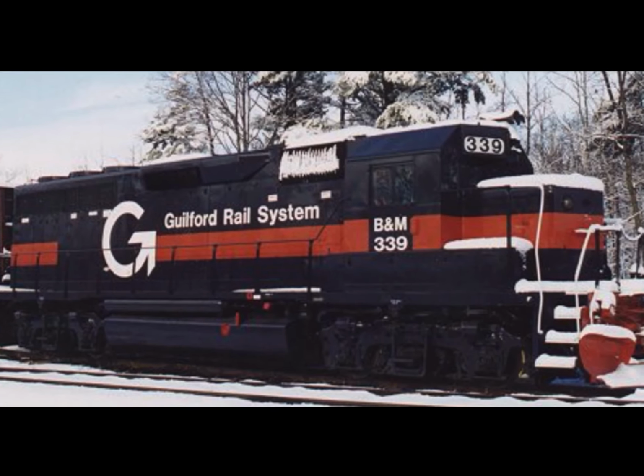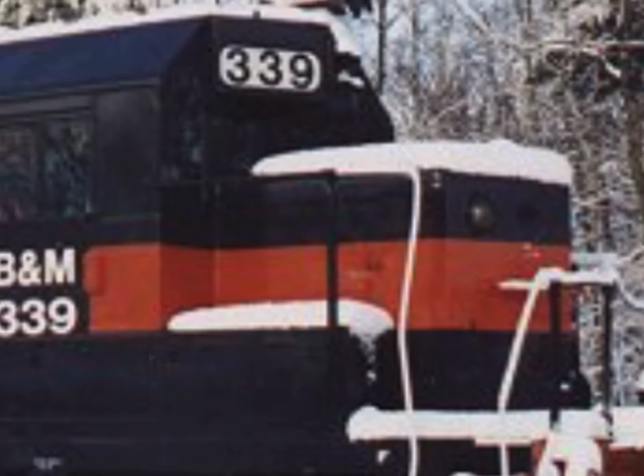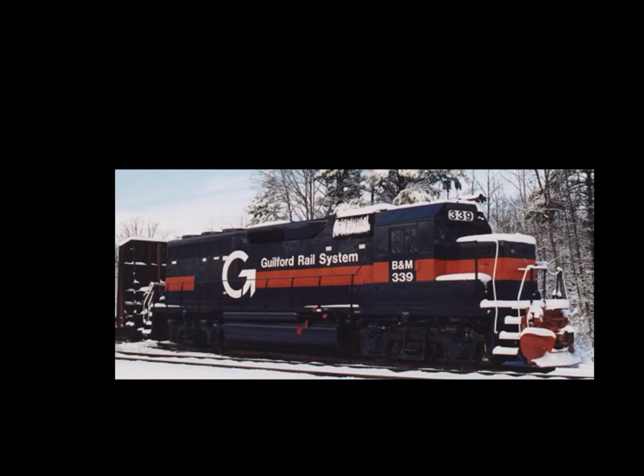The GP30s. Yes, the GP30s is another common design. I actually have no reason why I like these locomotives. Maybe just because they're common.